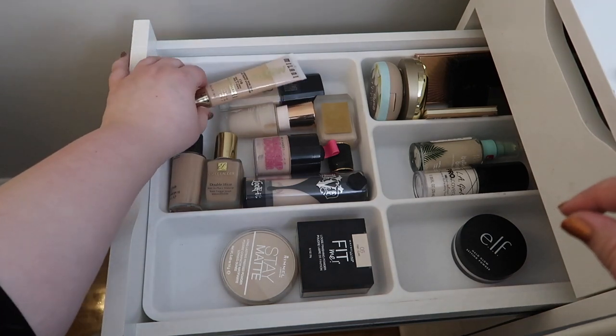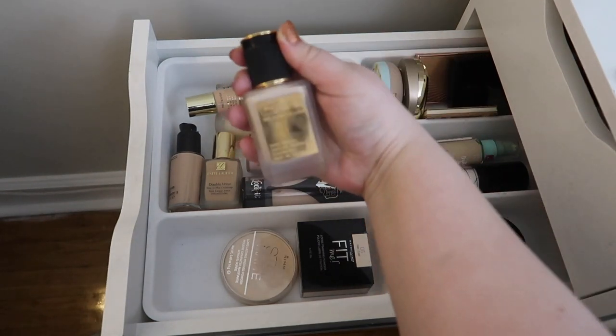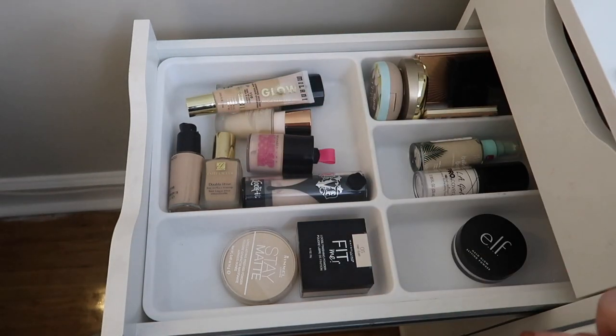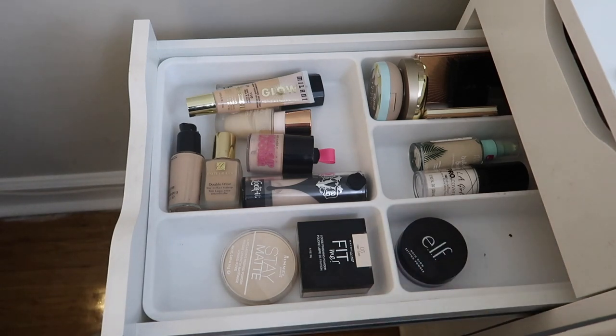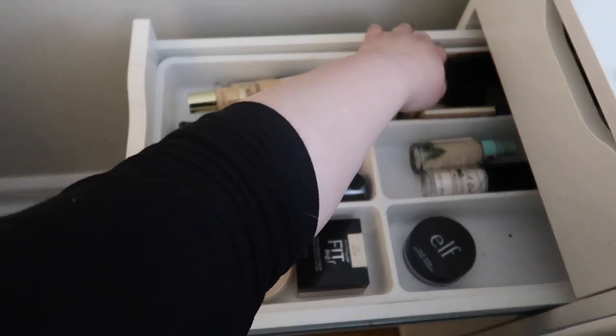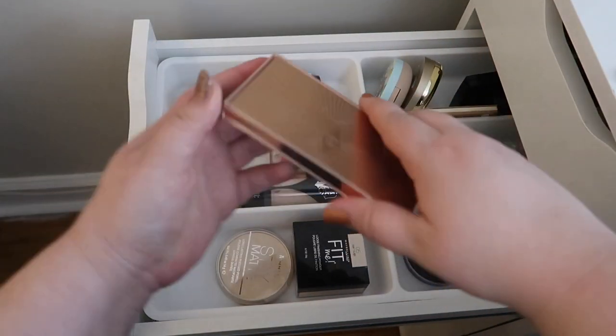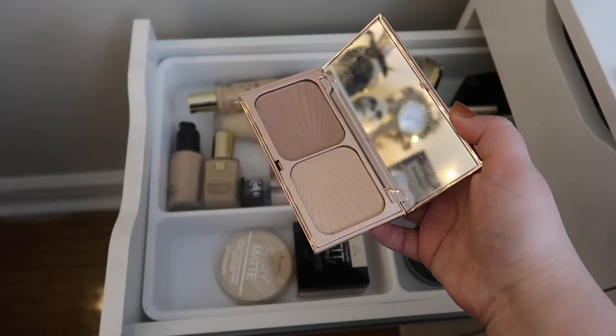Should we get a little bougie? Maybe bring in the Pat McGrath? Yeah, let's bring in the Pat McGrath. We're good on powder right now. I think we're okay here. Actually, I lied. I want to bring in the Charlotte Tilbury Film Star Bronze and Glow. I need to get more use out of this. Is that not a cool picture?